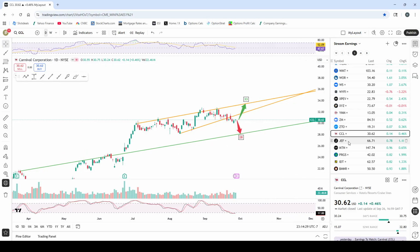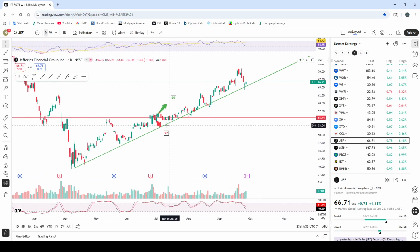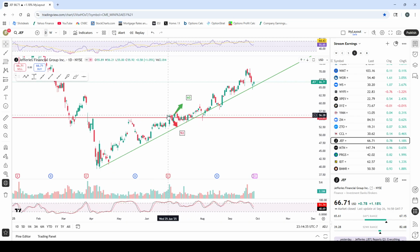All right, next we have Jeffrey. Well, last time I expected a pullback to 52, but it only pulled back to 54, and then pulled lower a little bit the next day, and then it came up. Then all the way you can see it is hugging the green line. So right now it's still at the support. Let's take a look.